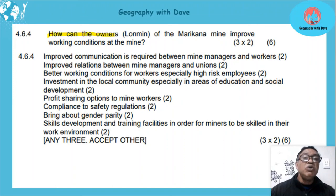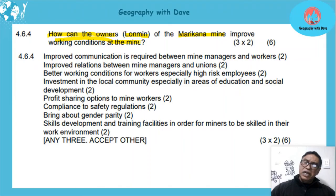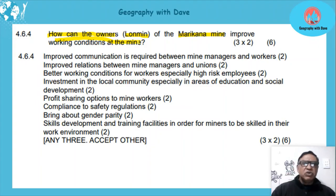How can owners at Lonmin, the mines of Marikana, improve working conditions at the mine? It may sound like a higher order question, but it's not. Higher order questions, you understand, don't have to be difficult. If you know your work, know how to apply it, take the content that you learned and apply it, there'll be some out of the box ones, and you can answer them. Okay, like this, look at this.